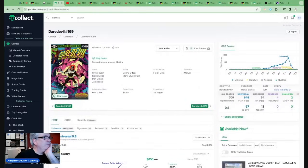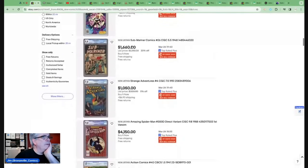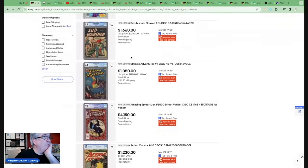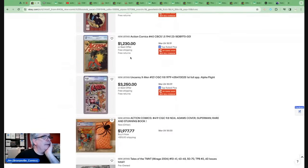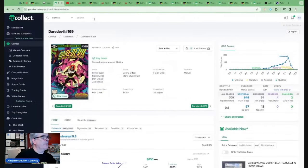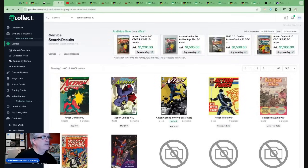Second Electra? Well, I'm going to hunt that. That's a good book to hunt for. It goes for that much. Submariner Comics 26, Strange Adventures 4. These are all in my comic shop. ASM 300, Action 40. That's a book I want, but not in a 1.5. It is not a $1,200 book in a 1.5. Action Comics 40. That is the first appearance of the Star-Spangled Kid and Stripesy. A 1.5 should be, I'm thinking, a couple hundred bucks.